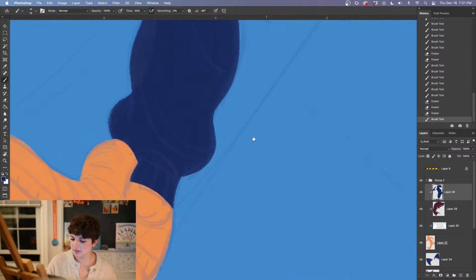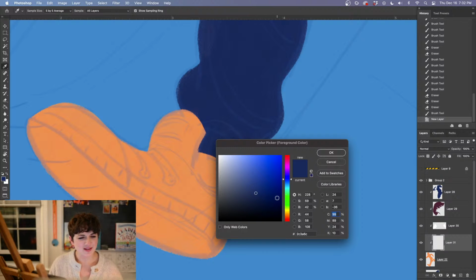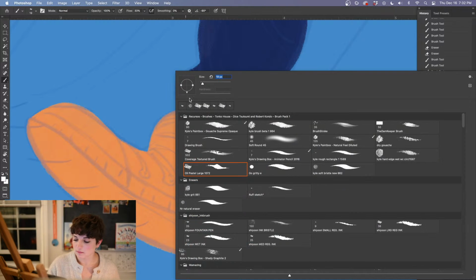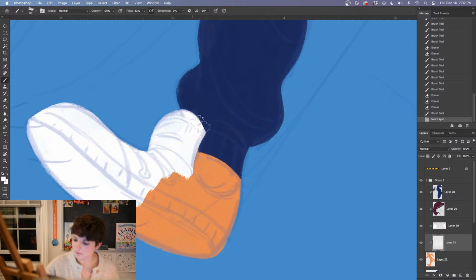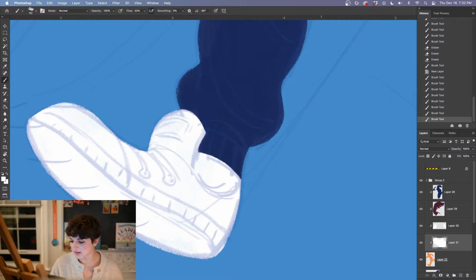Okay, so that's hair, jumpsuit. Let's color these sneaks in. So I'm gonna put those below all my layers because they'll be under the pants. And then I think they have red shoes. Yeah, I'm gonna do white for now, because the bottom's white. Actually, do the socks too, why not?